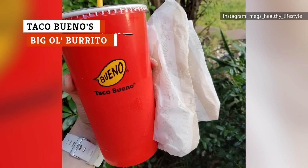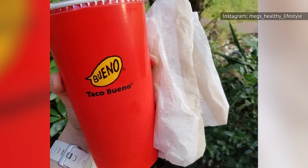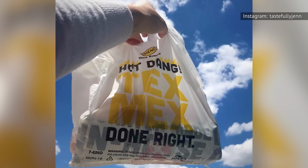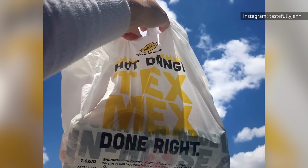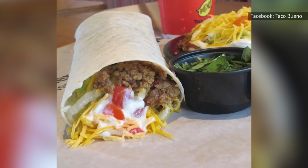If you go to Taco Bueno and tell them you want the B.O.B., they'll hand you a huge burrito. It's officially called the Big Ol' Burrito, and the size of it will instantly catch your attention. Sadly, while the quantity of ingredients in this burrito is impressive, the quality is lacking to a degree that it doesn't deserve a real recommendation.